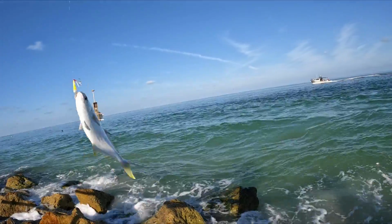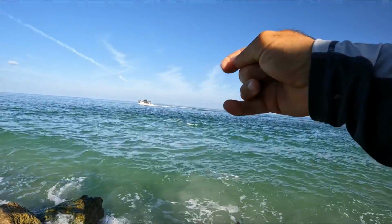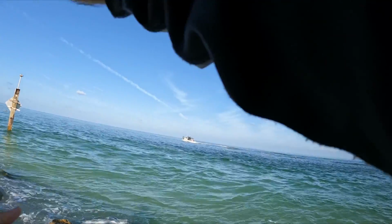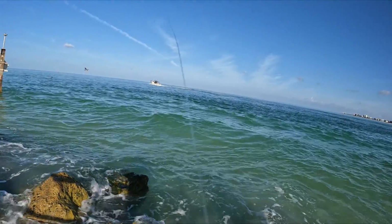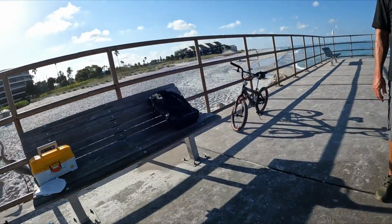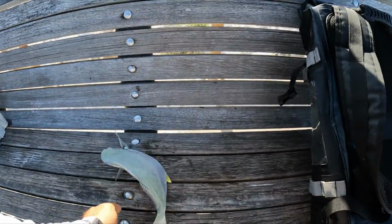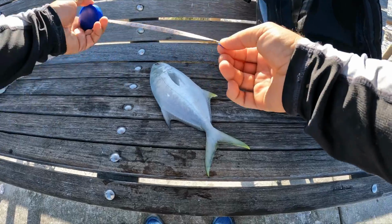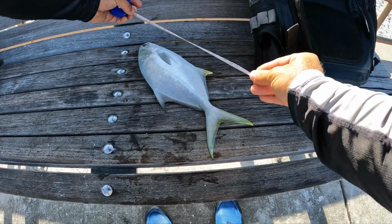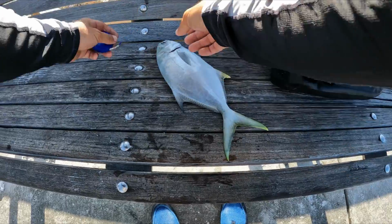Okay, pompano. Yeah. Not today. No, 11? Yeah. All right, these are good fish, but today we're not keeping any, so. You're not taking it? It's your lucky day, I guess. Maybe 11, half 12. I'm just curious. I'm just measuring for the camera. So it's 11 and a half.